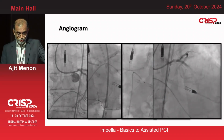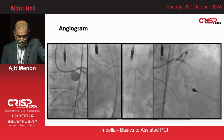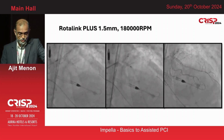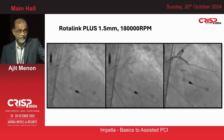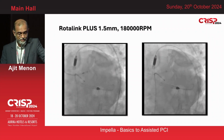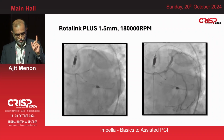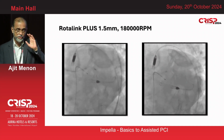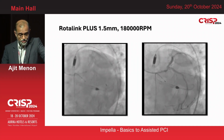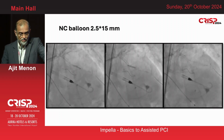There was a large diagonal, so we decided to treat from the left main into the large diagonal first and get a good assessment of the diagonal. We did a rotablator for the LAD into the diagonal. Once we did that, we took out the wire from the circumflex, and we had to rotablate into the circumflex because we can't rotablate keeping a wire in the left main. So we rotablated the circumflex.